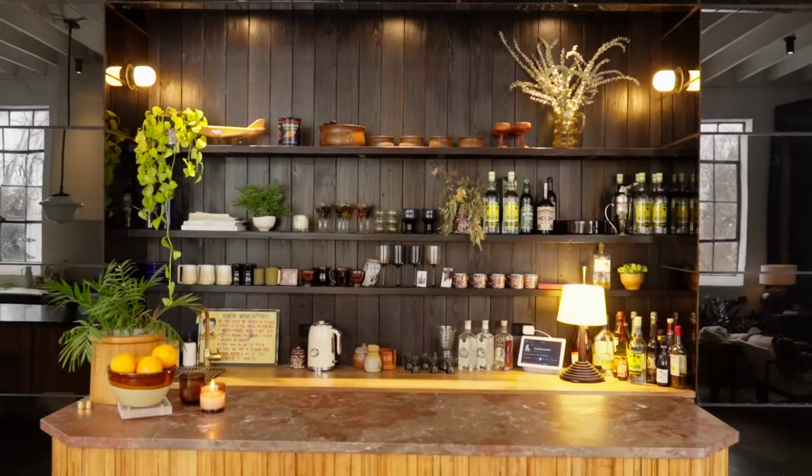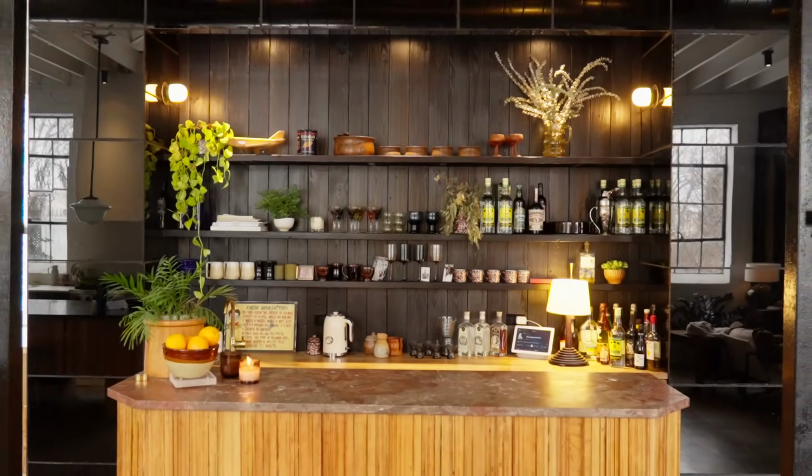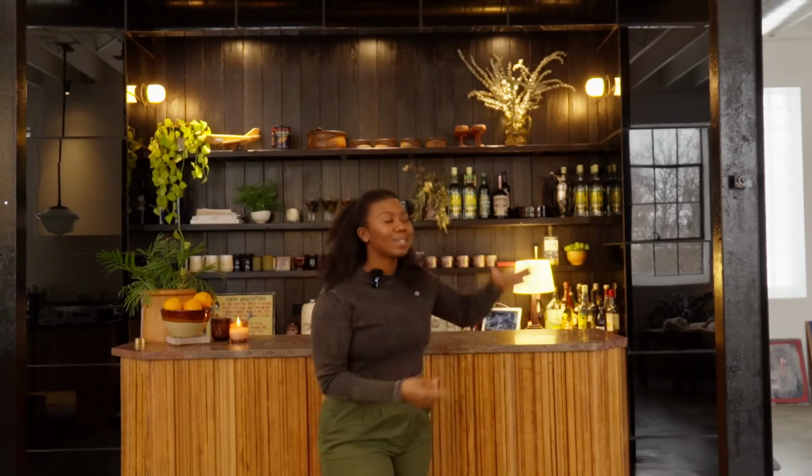We just built the most obnoxiously large bar in the center of our house, but it's kind of awesome. Let me walk you through this project.